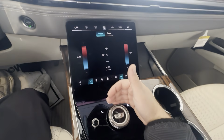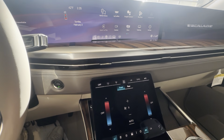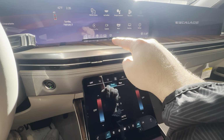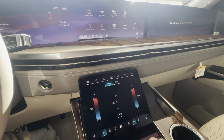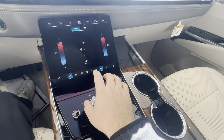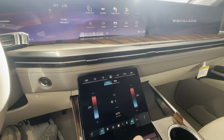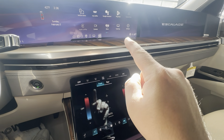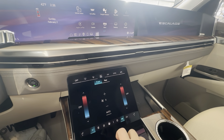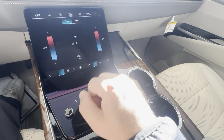If I press down on it, it brings you down to the bottom menu here. There's a second menu there, and then there's a third one here. So if I want to go to the second menu right there, which is the glove box release, I press left or right, and that takes me there. So once again, I'm pressing right, takes me to the second menu. If I want to go to the corner menu there, I hit right again, and it takes me there. And if I want to press enter, I just press down on the dial.